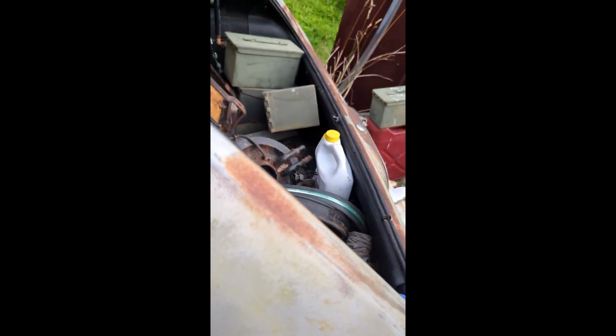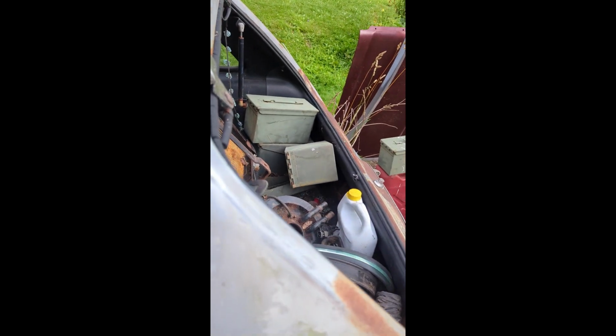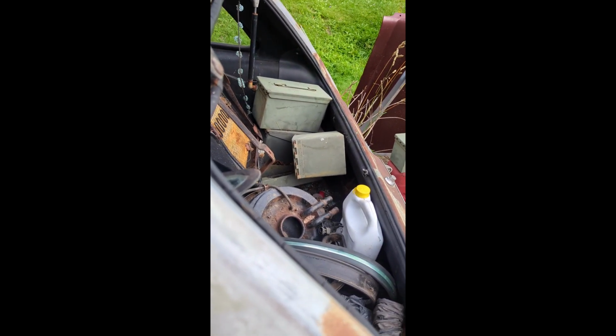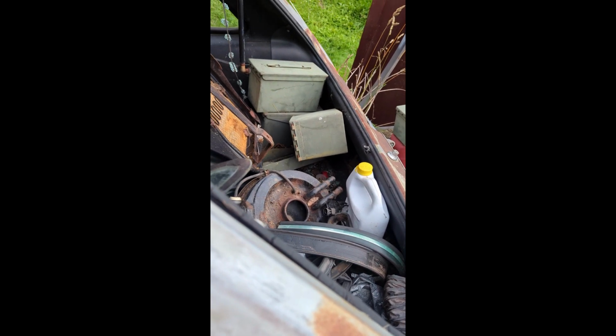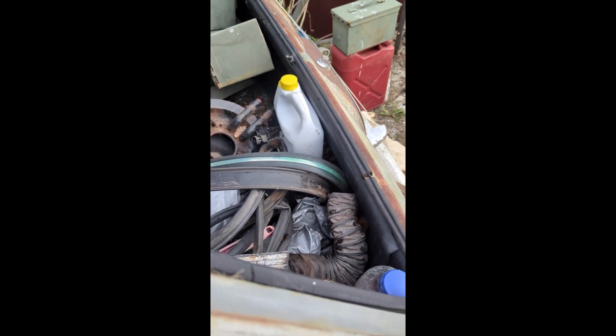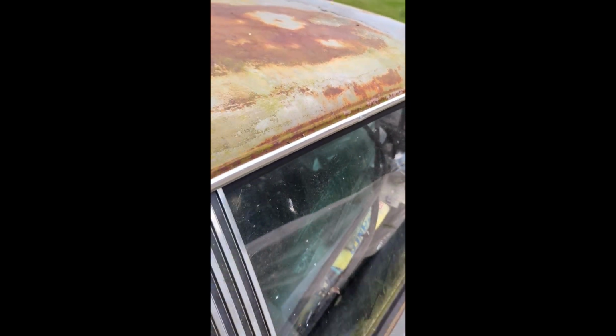And then we have the fact that there is no rear window in it. That rear window has been broken for many years, and there has been a significant amount of water in here over the years, and I suspect that there is going to be some major rot issues in the rear floor pan.